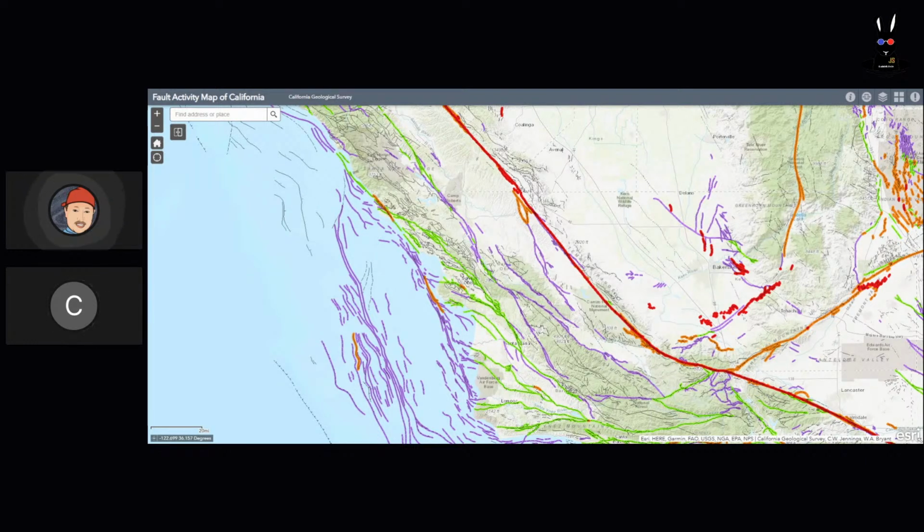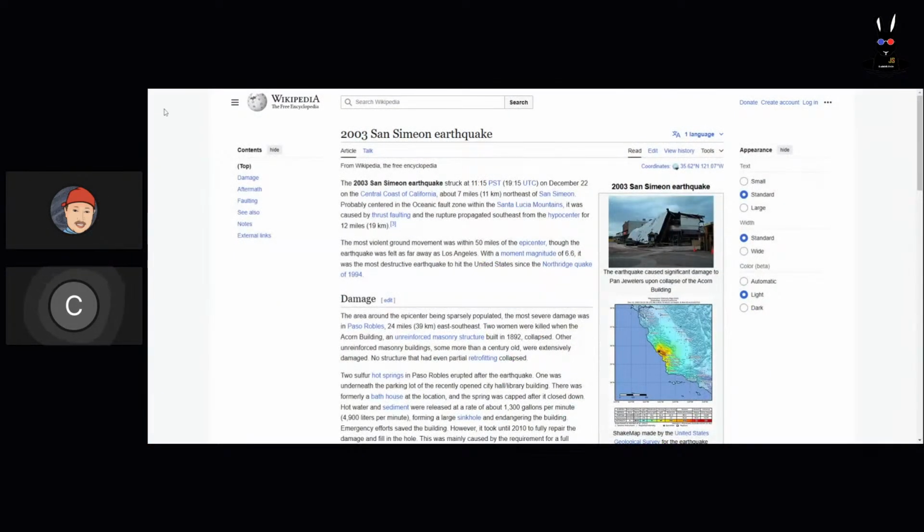Where are we at now, buddy? Now we've got to talk about the quakes, but we're only doing 2, so it shouldn't take long. The 2003 San Simeon quake. Okay, go ahead. I'm going to read the first part of this. I'm not going to go into super detail on the damage and all that, but cover the main parts of this.